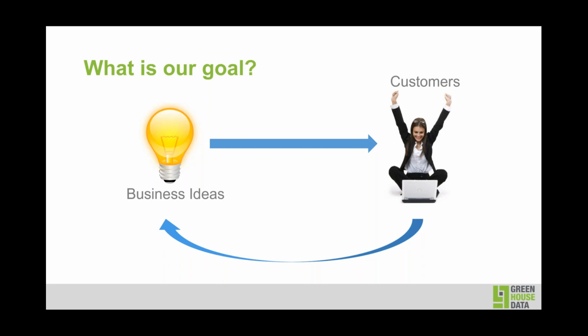So just take a minute as well and kind of imagine if we could take a business idea and have it deployed to production in a matter of days or even hours, how would that impact our customers and how would it change our business as a whole?